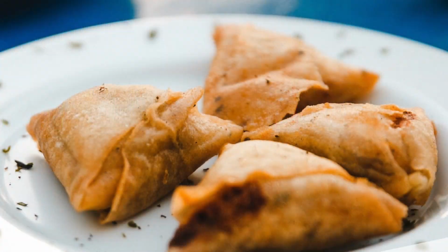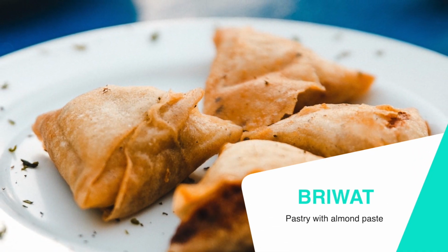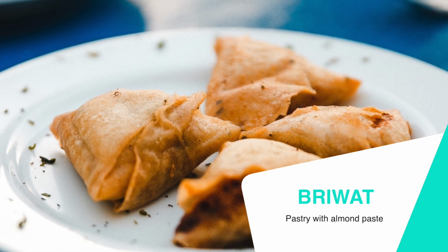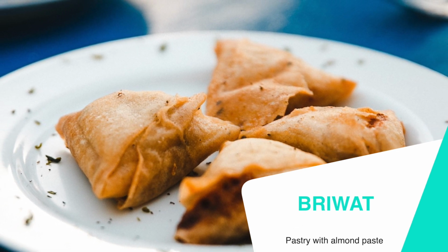And then last but not least, we end off with a dessert as per usual. The dessert that you should try in Morocco is called Briwat, and it's this pastry filled with almond paste. I was asking my Moroccan friend to suggest a Moroccan dessert, and he was just looking online and he searched up Moroccan dessert, which I thought was hilarious. But anyways, for dessert, try out the Briwat.